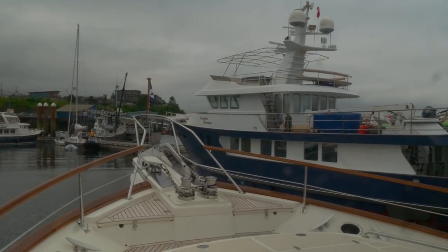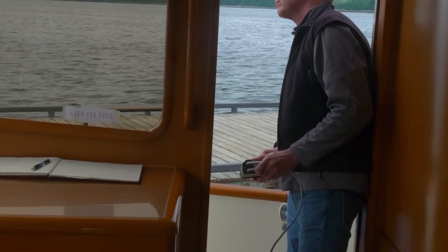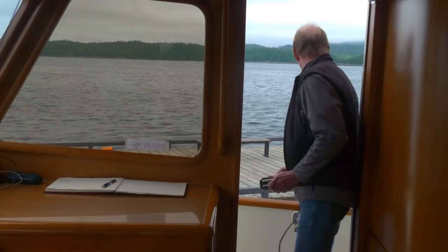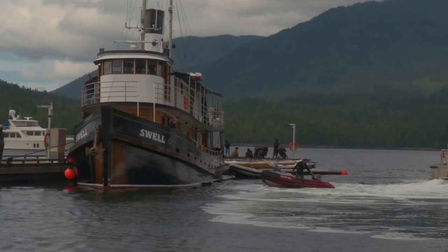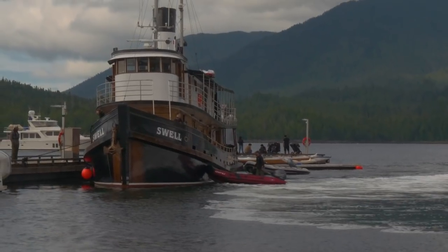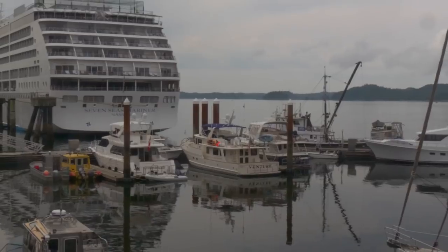In this tight spot, only marginally longer than Venture, Chris uses the remote control to bring us alongside. Built in 1912, this converted tug uses its tenders as thrusters to overcome a stiff offshore breeze.